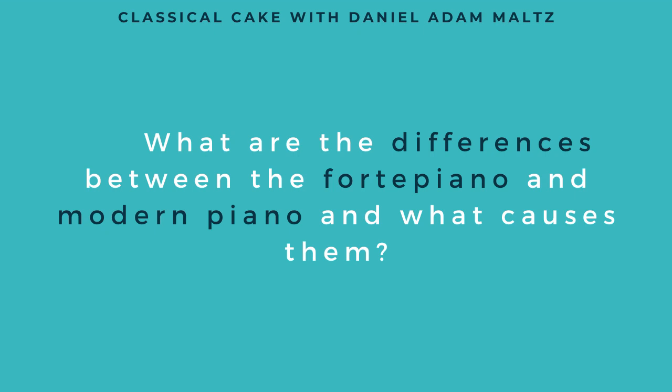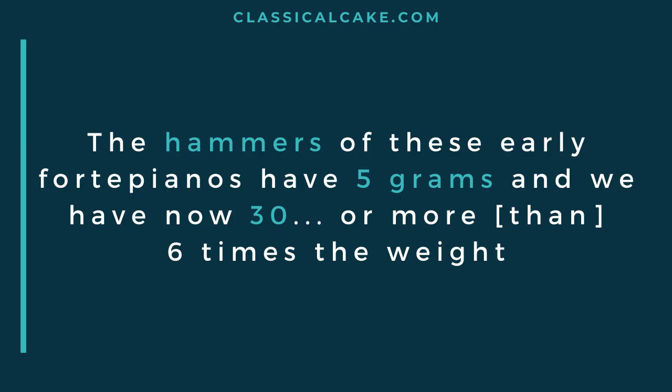Absolutely. Yeah. Even though this piano like we have behind us that was built in 1800 in Vienna, that's a concert instrument of the time, it's still a different sort of sound world than we have from the Bösendorfer or a Steinway. And so what are these differences and what causes them? The qualities of intimacy, of very soft, very intimate colors and everything. And for me, the main problem is that you have an action which, for example, the hammers of these early fortepianos have 5 grams. So we have now 30 or more than 6 times the weight. And so we have on one side capacity and possibility of real orchestral force, of real orchestral tone. On the other side, the loss of the intimacy.